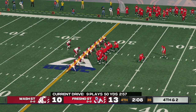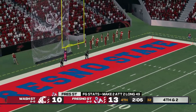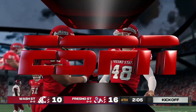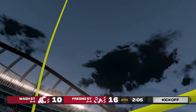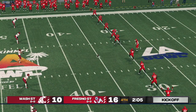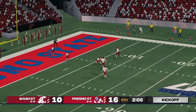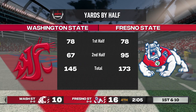Wasn't a huge gain here, but at least you know as a quarterback that when you throw to this senior, you're putting the ball into some sure hands. It's up, looks long enough, and it's good. The kicker looks like he's ready to kick this one off. He really got a hold of that kick. And it goes into the end zone, down for a touchback.